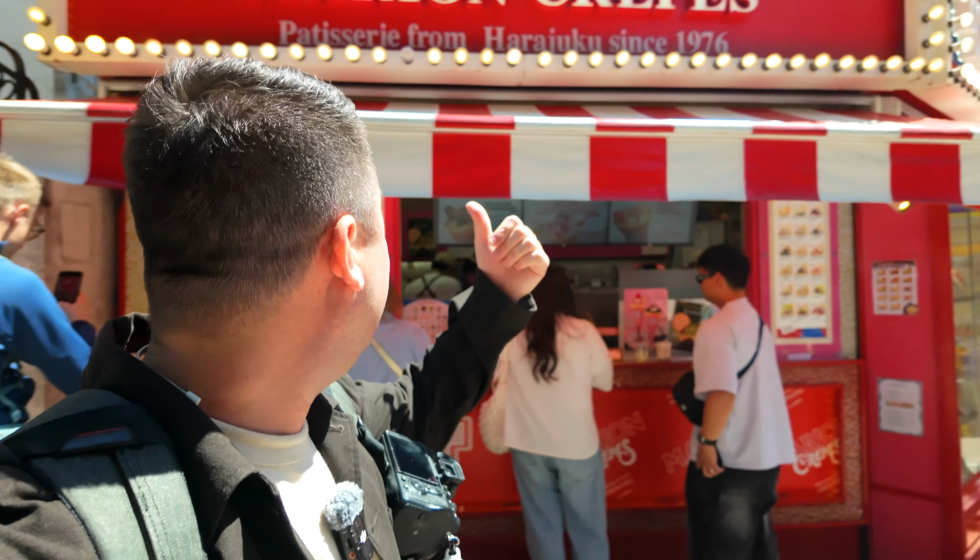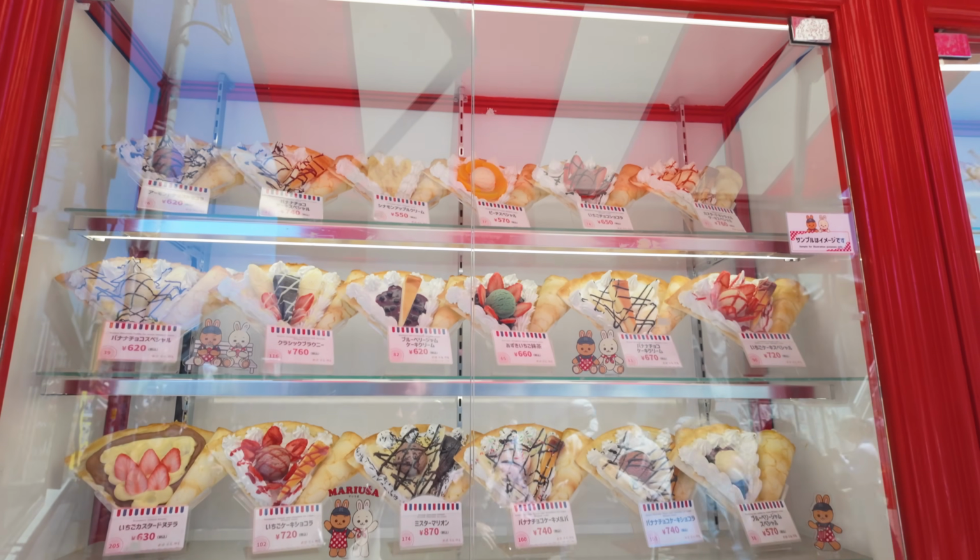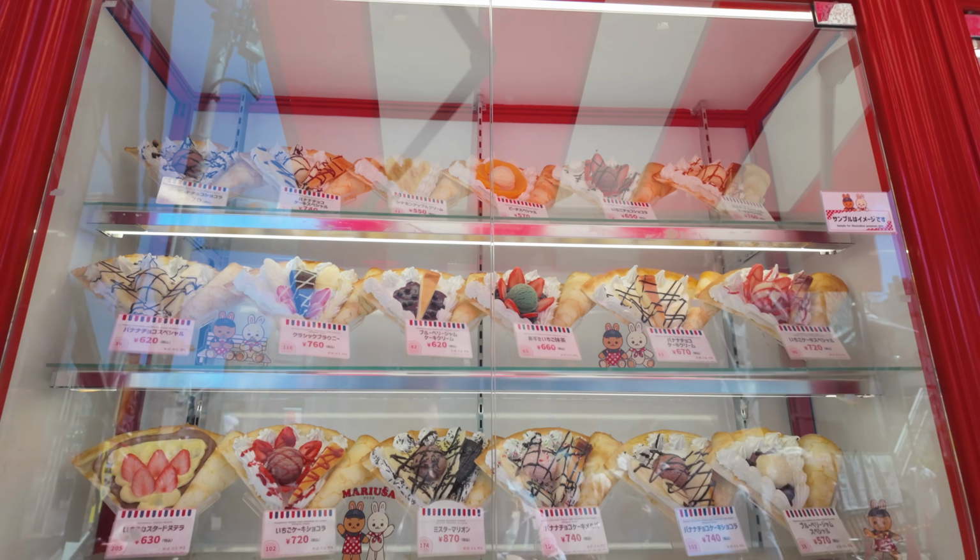However, I just wanted to highlight that this one, Marion's Crepes, is probably, I don't know if it's the original, but it's one of the most popular or one of the most famous crepe places here in Takeshita Street. And one of the first ones, when I first came here, 2014, first time I came to Takeshita Street, this is the location where I had my first Japanese crepe.